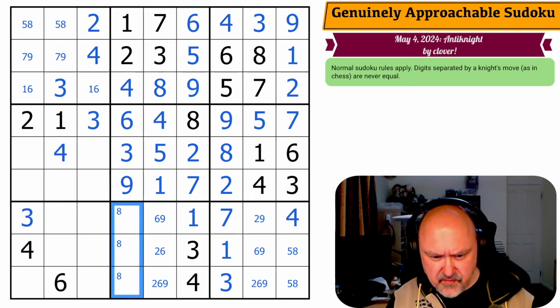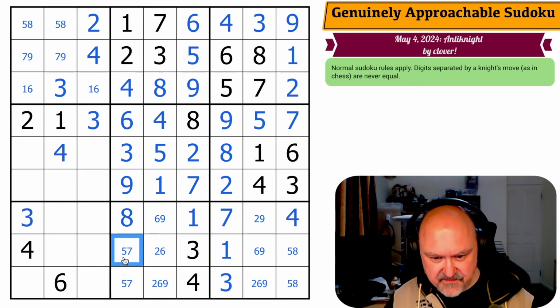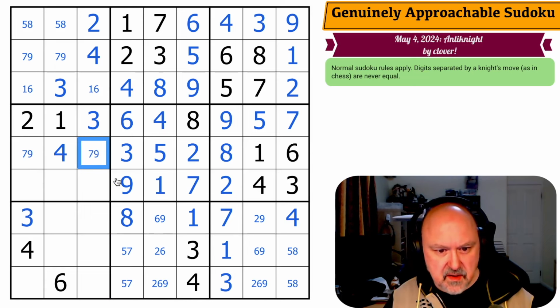These, 1, 2, 3, 4, 5, 7, and 8. So these are 5, 7, and 8. That 5 and the 7 both see that one. So that becomes the 8. This is a 5, 7. Don't know what that's doing. Okay, so this is a pair. 1, 2, 3, 4, 5, 6, 7, and 9 go into those. Nope. 1, 2, 3, 4, 5, 6, and 8 go into those. Now, 5 sees that one. 6 sees that one.